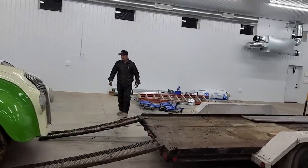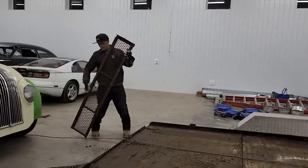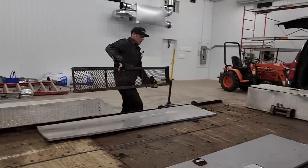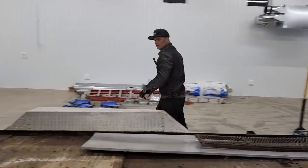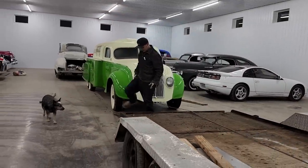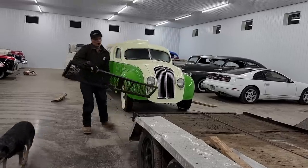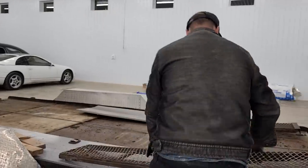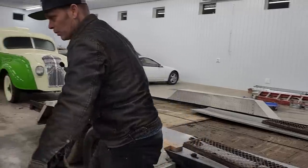Success one more time. This one was a hard one. It was a hard one. What I mean by that, we had to work to get it. Have to work to get them all, but. All the wood on the back.